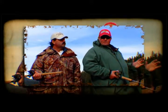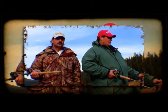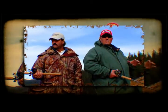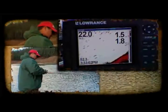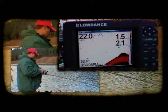And the water's around 52 degrees right now. Air temperature's around 38 degrees. And what we're hoping to do, we're marking a lot of fish off of these points where these kokanee are schooling. And the problem with the presentations that we're using by casting is we can't keep the bait in the strike zone for a long period of time with, say, a crankbait. So what we're going to do is go down through these same points where we've marked fish, and John and I are going to troll.